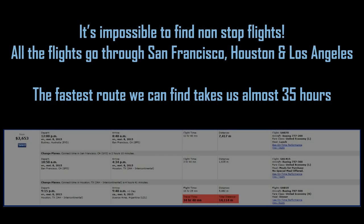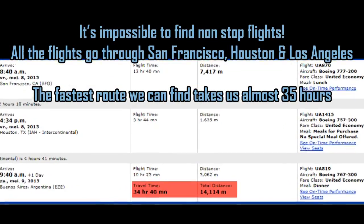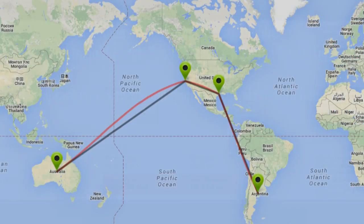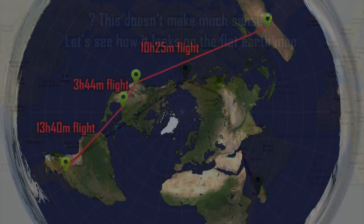It's impossible to find non-stop flights. All the flights go through San Francisco, Houston and Los Angeles. The fastest route we can find takes us almost 35 hours. This doesn't make much sense. Let's see how it looks on the flat Earth map.